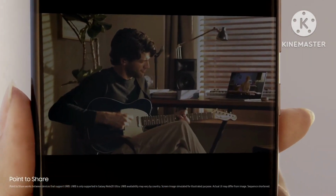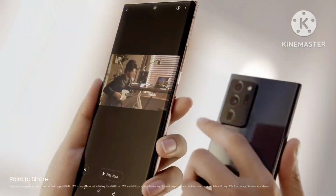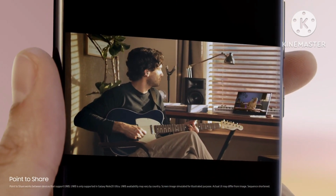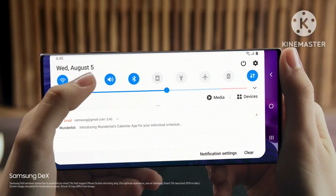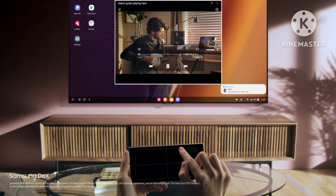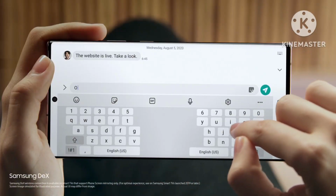Then simply point your Note 20 Ultra to another and share your masterpiece with UWB technology. It's that easy. You can watch on the big screen with Samsung DeX's wireless connection and do 2 things at once without interruption.